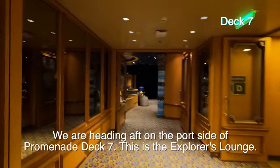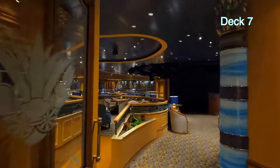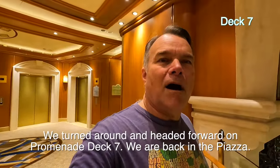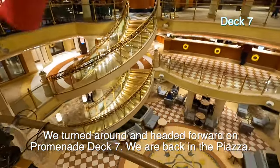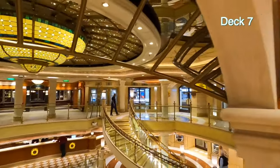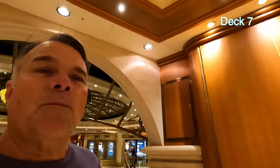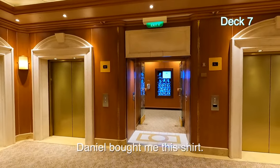So this is the back door, you might say, to the Explorer's Lounge. We're gonna come back around to it in a few minutes. So now we are up on Deck 7, looking down at the piazza, right? We started right down there in that circle, like I do all my videos. We're gonna go around here to the port side. There were the pictures of the officers. We met a few of them.